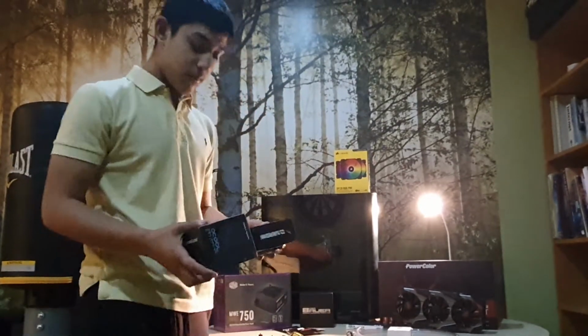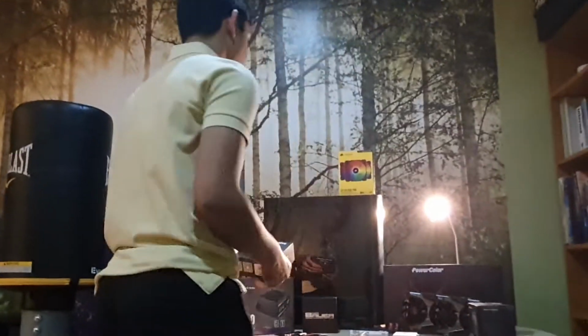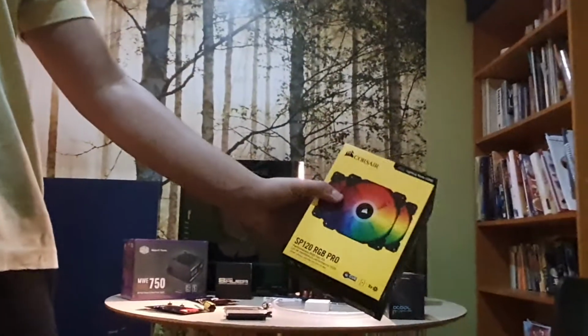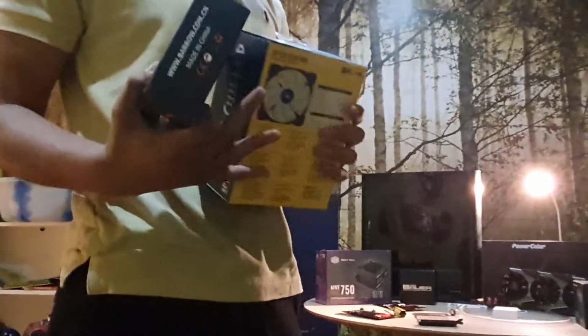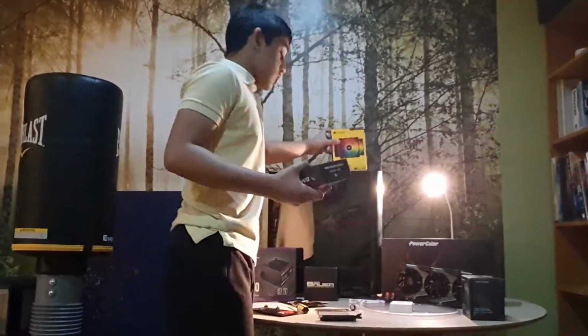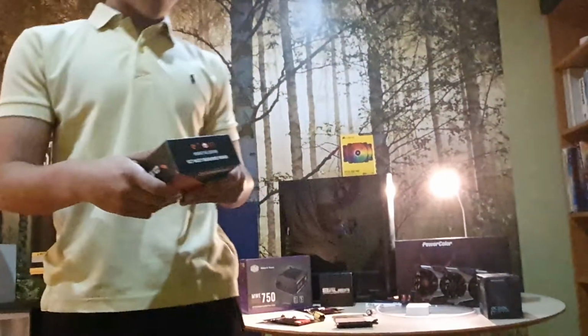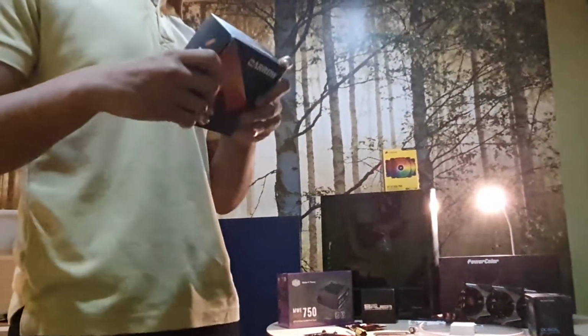These are water cooling components. We haven't gotten the radiator yet, but we have the fans for the radiator. Our Corsair SP120 RGBs. These are very good fans, and they're made for cooling in the first place. RGB, of course, and we got 3 of them because it's a 360mm radiator, and Corsair make great fans. This is the Barrow water block for the AM4 platform.